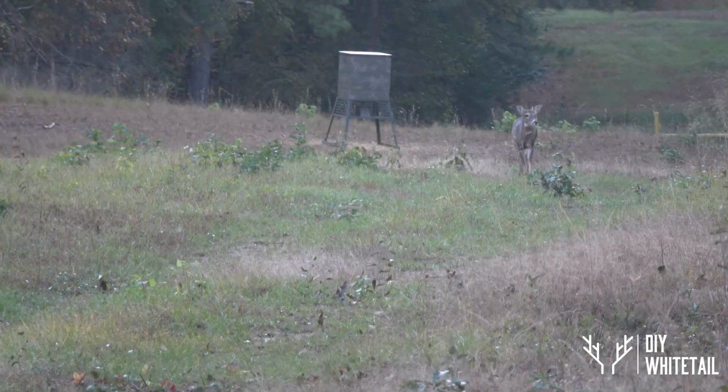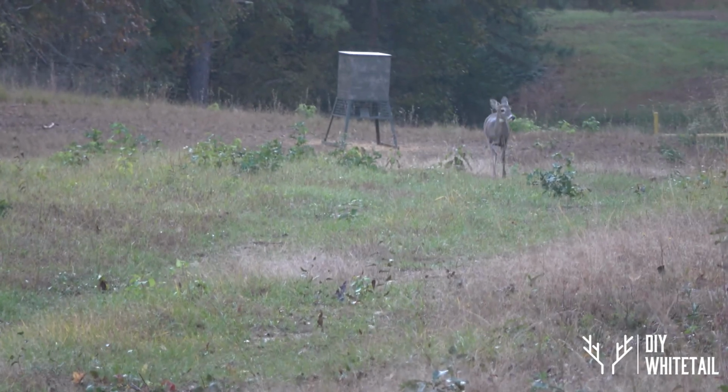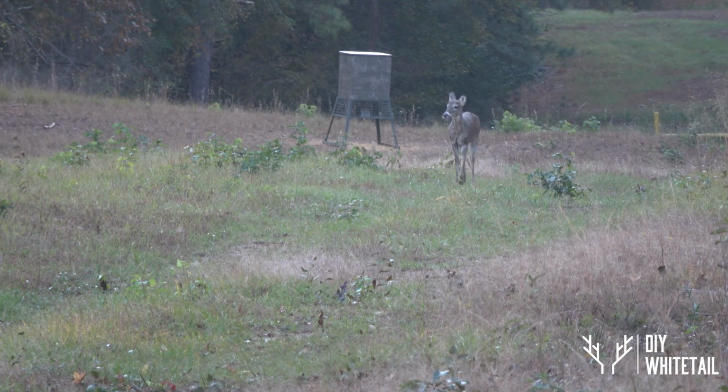So daylight comes up, not seeing anything. About 45 minutes go by, no activity. We have a small spike come out, and this thing is super curious. I do see little spikes in the front of that thing's head. Yeah, it's a little nub buck.